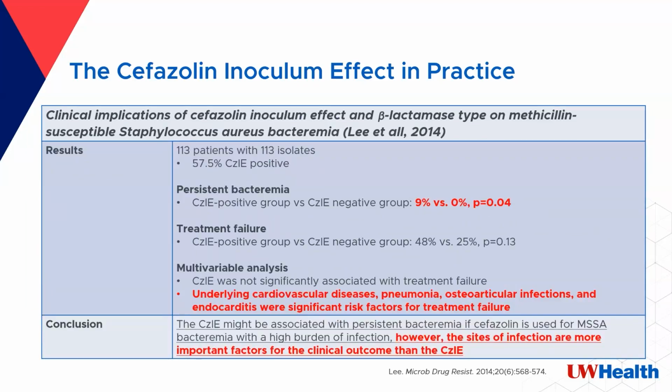And here are those results. So 113 patients and 113 isolates, 57.5% were positive for the inoculum effect. And in regards to persistent bacteremia, there was a statistically significant difference between the positive and negative groups. So the positive groups had worse outcomes, more persistent, as compared to patients with negative isolates. There was, however, no difference in treatment failure between the positive group and the negative group. But when they performed multivariate analysis, they found that patients who had underlying cardiovascular disease, pneumonia, osteoarticular infections, and endocarditis, those were significant risk factors for treatment failure when treated with a CzIE positive isolate.